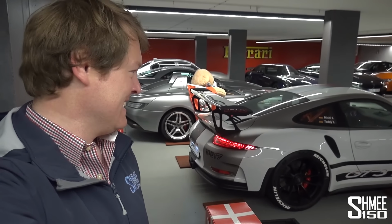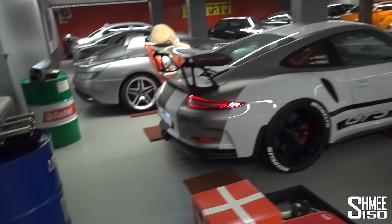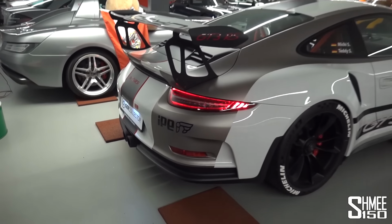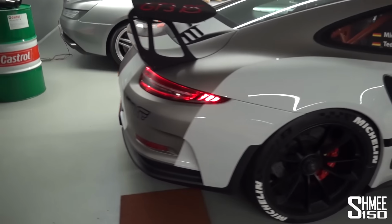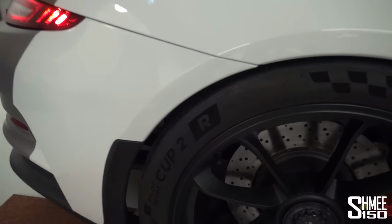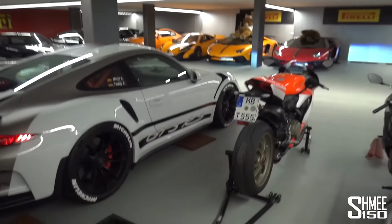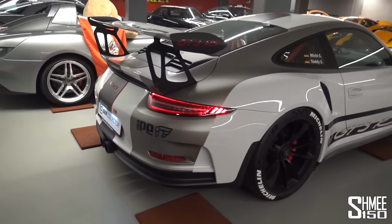I'm standing a little bit away, but let's hear it, the IPE exhaust. Yeah, that's pretty loud in here. Beautiful sound already from the flat 6. It just sounds angry and aggressive. And I've just noticed, Cup 2R tyres as well. If you can even hear me, the Cup 2Rs are like the proper track tyres. So we'll hop on board. Actually, we'll take the car outside first, and then hop on board and go enjoy this.